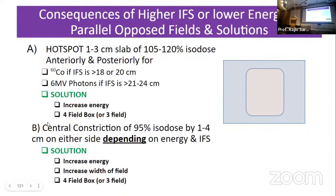Then the other thing is central constriction of the 94% isodose, which could be as much as 4 centimeter on either side. It depends upon how much the interfield separation is and what the energy is. So what we call a central constriction or an hourglass appearance. The hourglass is not a typical one, but a true hourglass means some central constriction. So you should know in which patients this would be clinically relevant. It might be underdosing the nodes on the pelvic side wall. And what is the solution? Either increase energy, increase the width of the field so that the 95% isodose is covering that, or use a 4-field box.